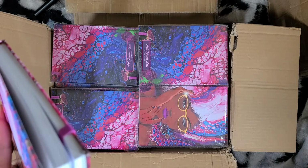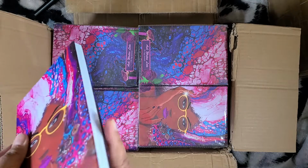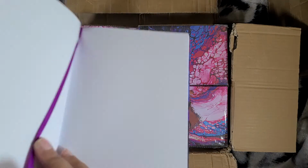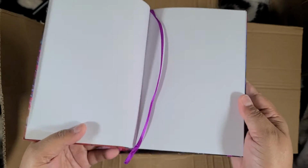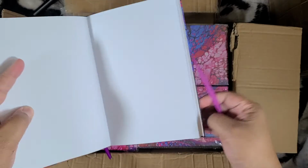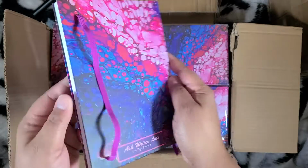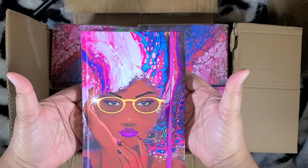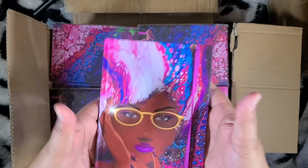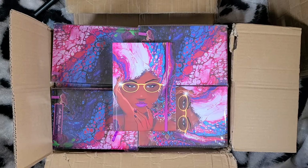A little piece of, I don't know, piece of glue. It'll be okay. One purple. Yes!